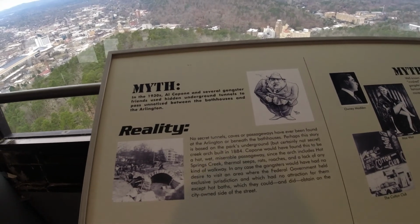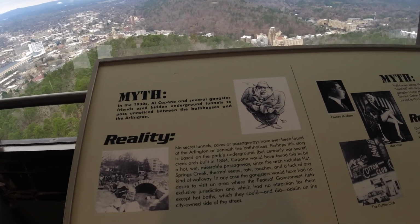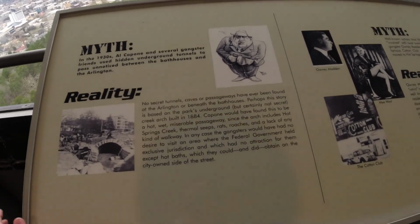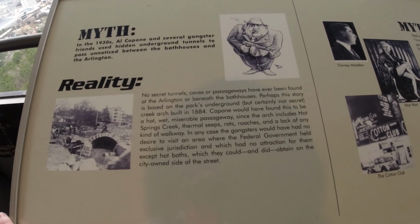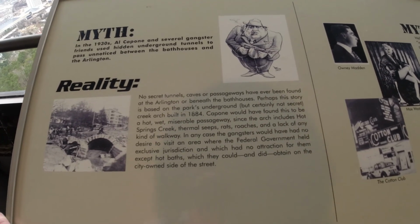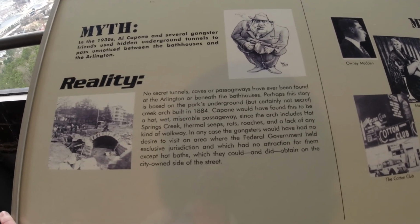Myth versus reality. So the myth: in the 1930s, Al Capone and several gangster friends used hidden underground tunnels to pass unnoticed between the bathhouses and the Arlington. Reality: no secret tunnels actually exist. Perhaps the story is based on the park's underground, but certainly not secret creek arch built in 1884. Capone would have found this to be a hot, wet, miserable passageway, since the arch includes Hot Springs Creek, thermal seeps, rats, roaches, and a lack of any kind of walkway.